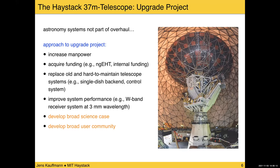Activities which were delayed because of the pandemic are to develop a broad science case for the telescope and to develop a broad user community for the telescope. And so this is not the subject of this talk, but in case you're interested in general in this telescope, please reach out to me because we are very interested to learn what else we should do with this telescope and who might want to use it.